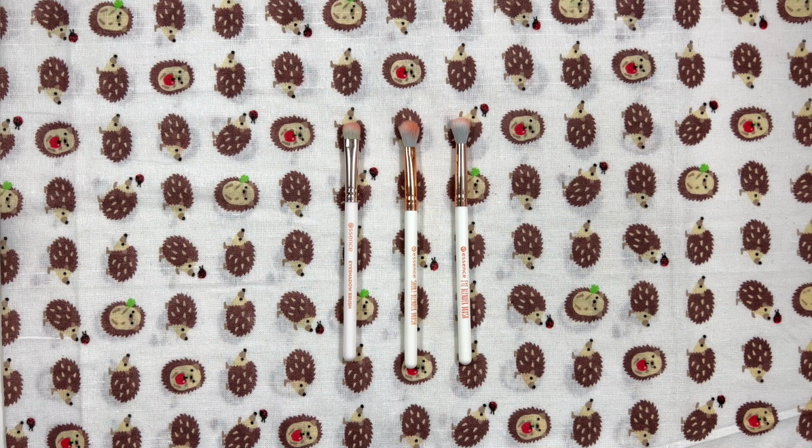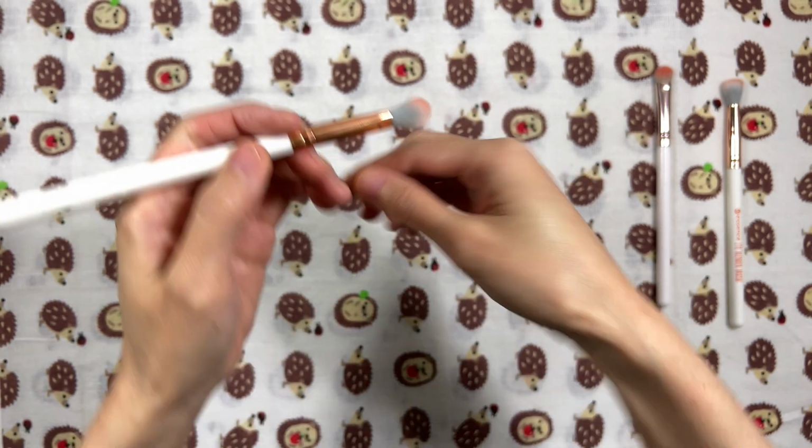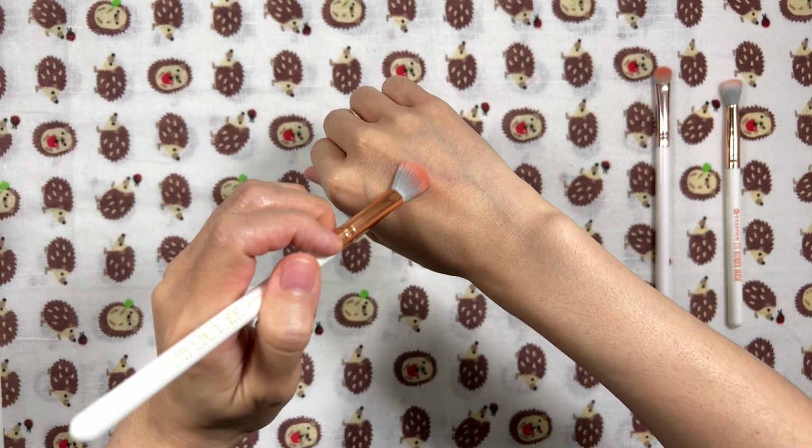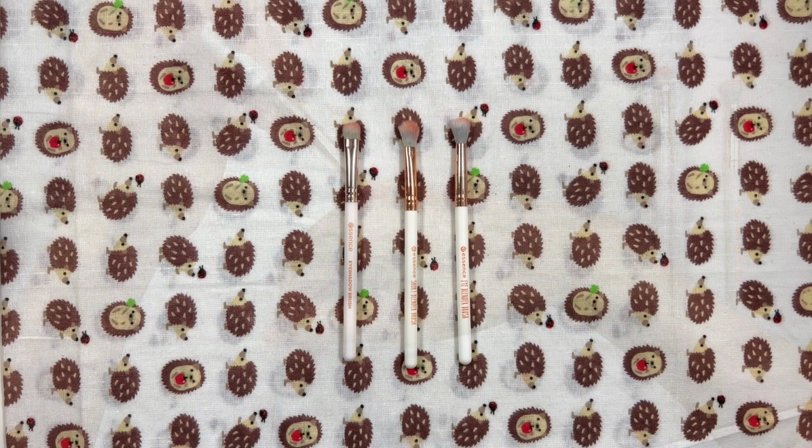Next is the crease brush. It's a flat shape similar to the MAC 217 and Hakuhodo J5523. Sadly, this is one of the worst eyeshadow brushes I've come across. I used it with some matte shades, and because it's sparse on the top, not that dense, and poorly bundled, it doesn't cut it for grabbing product and depositing it. It's soft, but I think it's the least soft out of all the Essence brushes here. Needless to say, I'm underwhelmed by this brush and do not recommend it.